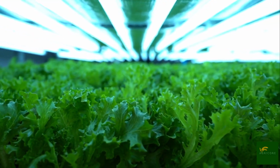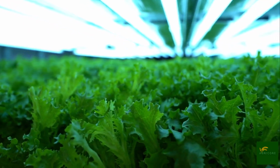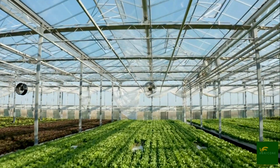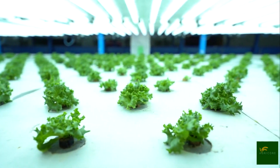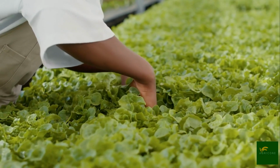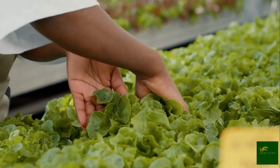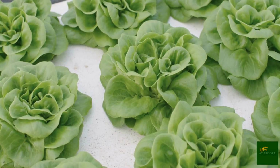The lighting is provided by long arrays of LED strips running above and between the layers. These lights remain on for 16 to 18 hours per day to simulate long daylight hours and encourage photosynthesis. The temperature is held steady around 18 to 24 degrees Celsius, 64 to 75 degrees Fahrenheit, and humidity is kept between 50% and 70% to prevent mold and mildew while promoting rapid growth. Lettuce grows remarkably fast in these ideal conditions.